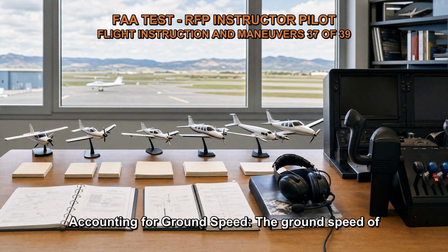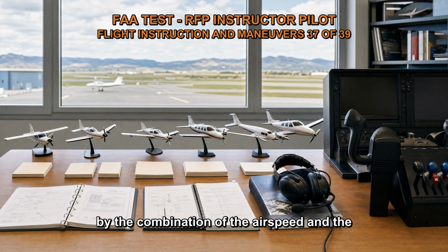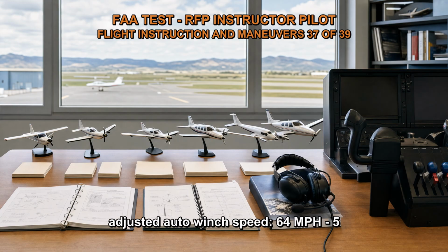B. Accounting for ground speed. The ground speed of the glider during the winch tow is affected by the combination of the airspeed and the wind speed. To account for the ground speed, we need to subtract the surface wind speed from the adjusted auto winch speed. 64 miles per hour minus 5 miles per hour equals 59 miles per hour.